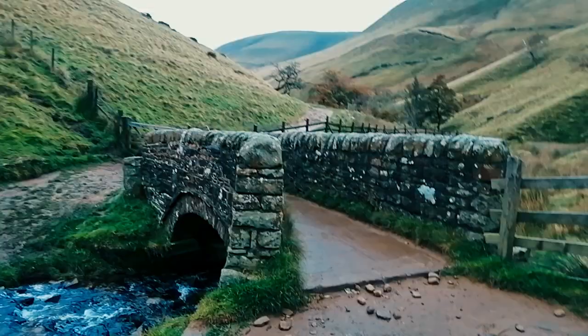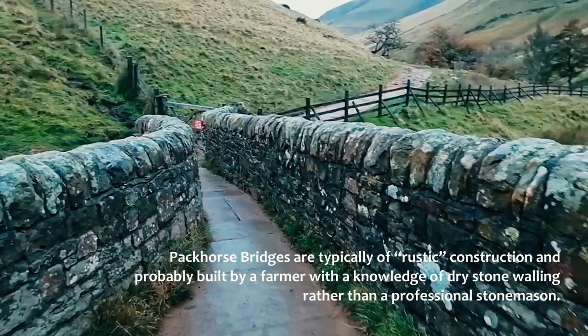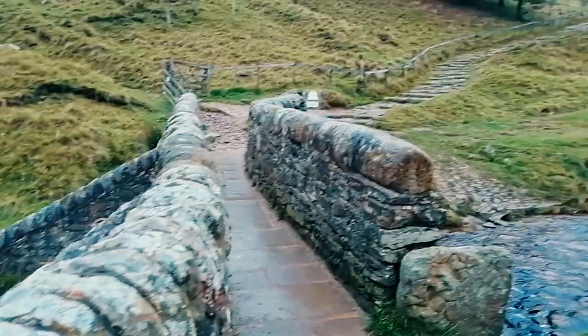Yeah, bottom of Jacob's Ladder, here's the Packhorse Bridge. You can see they're very low arches over mountain streams, and they're also very narrow with pretty low sides. I imagine this has been built up slightly, but not much, and that's to allow packhorses to cross with their packs either side. And that's Jacob's Ladder up there.